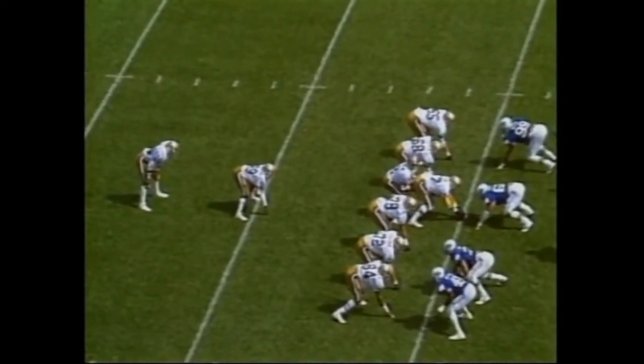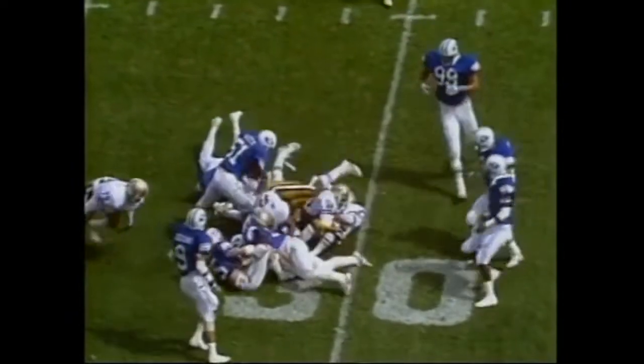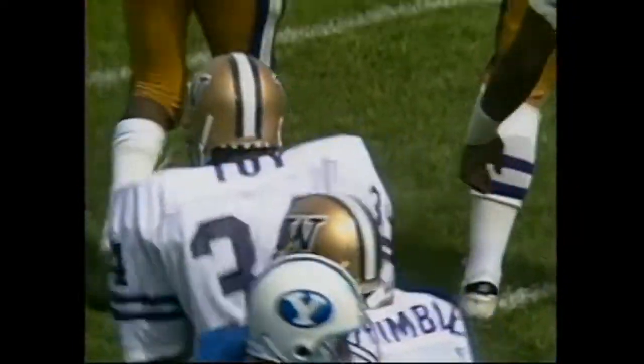2nd and 5. It's a pitch to Toy, the tailback, turns the corner, is short of the first down, gained 3, maybe 4. 3rd and 1. 3rd down and 1. Have 3rd and short yardage coming up.